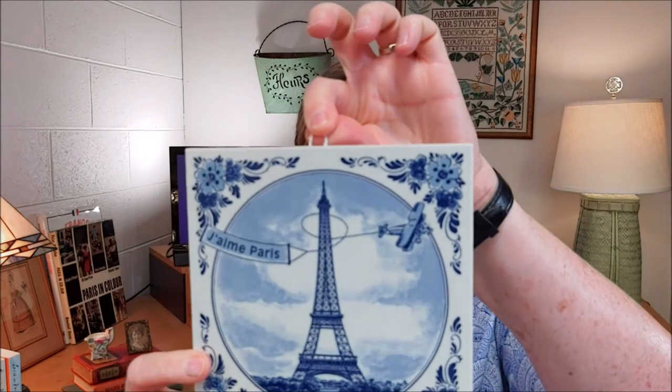I have some French decor here. Here is a necklace holder. And here's the third piece. It's a hook. It has five hooks on it with the Eiffel Tower. So those three are together as a set. I have another tile and it does have a hanger on it.